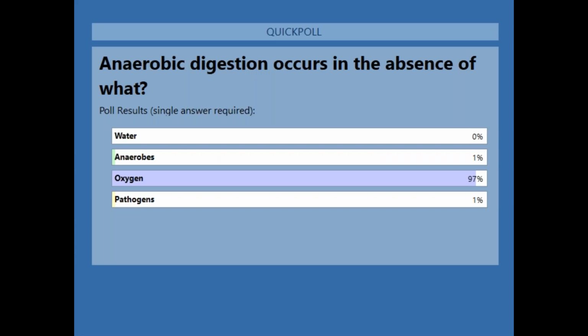And 97% chose oxygen on that one. Awesome. So it looks like everyone kind of remembered the difference between anaerobic and aerobic. So aerobic is when we do have oxygen. To perform anaerobic digestion, we need our anaerobes. Water can be present or not present. And then pathogens can be anaerobic digesters. So good job, everyone, on that.